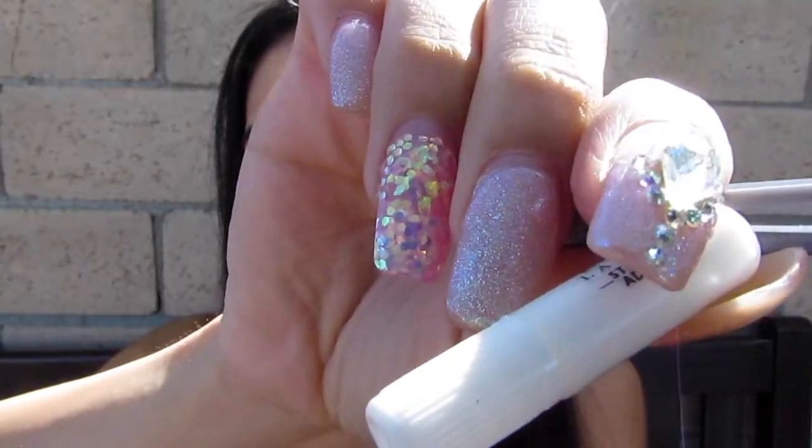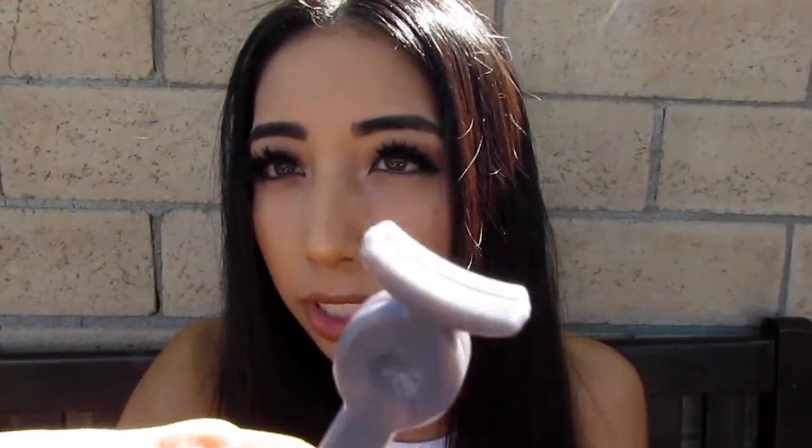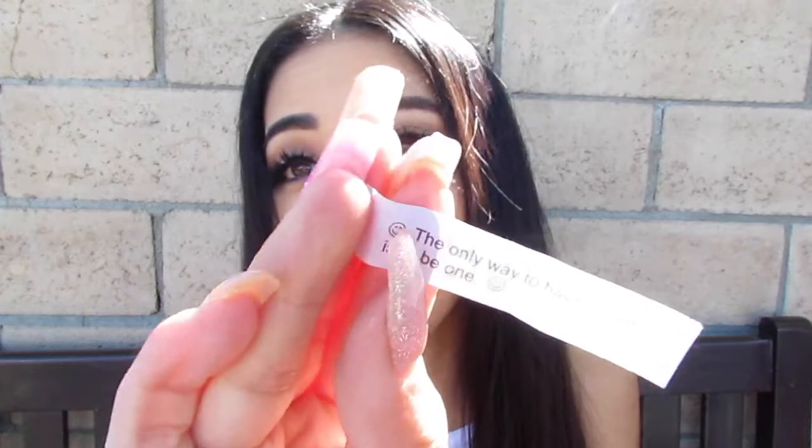Mirror, hair tie, a mint lifesaver. I have some Orbit gum and some Altoids mini mints. Eyelash glue with an eyelash applicator. Have some eye drops. We have a fortune. The only way to have a friend is to be one.